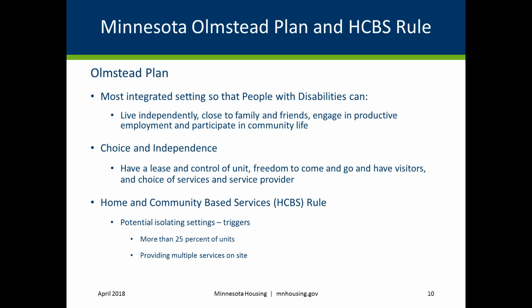Also, applicants planning to use home and community-based services, or HCBS, in their development must be aware of the new federal rule for HCBS setting guidelines. The Minnesota Department of Human Services, also known as DHS, evaluates all settings using HCBS to ensure compliance with the rule. If the property triggers a potential isolating characteristic, such as having more than 25% of units serve people with disabilities and providing multiple services on site, the service provider will need to provide evidence to DHS that the setting meets the HCBS guidelines, which are essentially the principles outlined in the Olmstead plan.